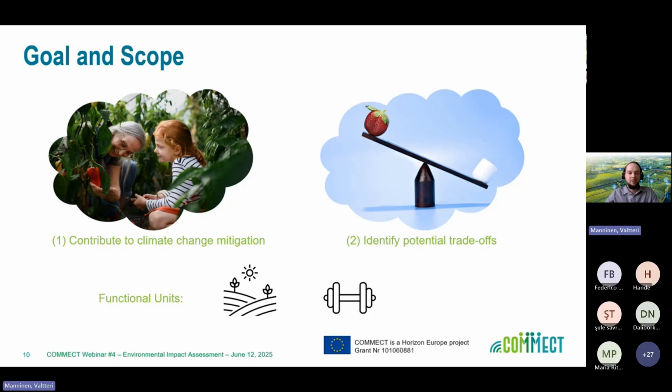Our agricultural processes look at both 1 kilogram and 1 hectare based functional units. This is because yield can play a big role, and since we do not have long-term longitudinal data, we found this to be most appropriate way to go.